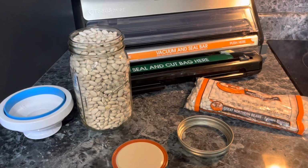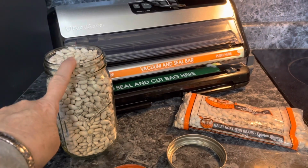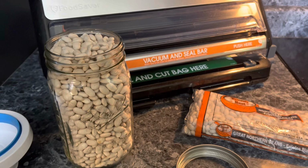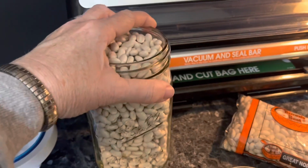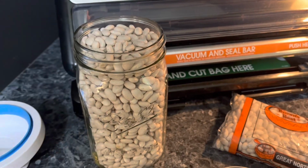Here's a quick rundown on how to vacuum seal a jar of beans. 2 of my bags fit into this one, and I am just going to very quickly go over the process. If you want to learn more, please click on a link that I have below that talks all about how to vacuum seal. First, you fill up your jar, and I like to pound it down just to make sure that I get all the air bubbles out.